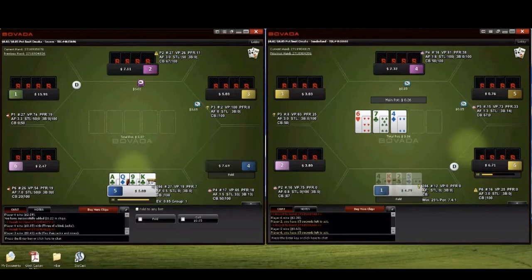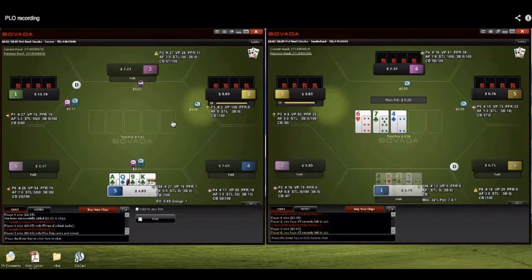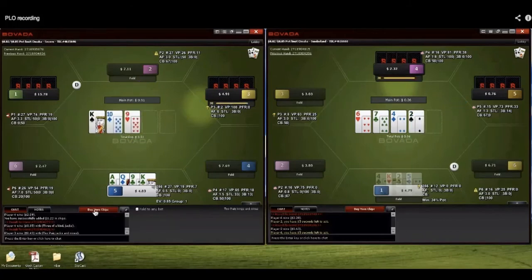On table number 2, there's a mate straight. Interesting hand. This is awesome. So he open raises full pot, which is really good at early position, and we get a caller at the button. And we get a caller at the big blind. And we flop top and bottom 2 pair. So there's a mate straight out there.